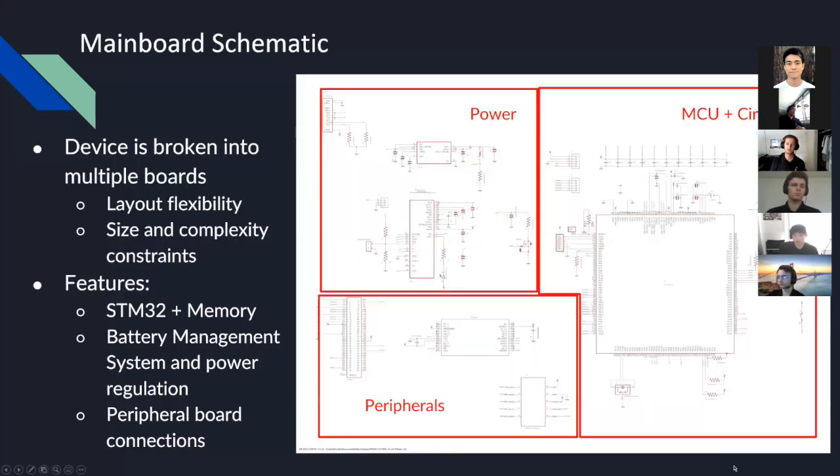Our device is broken up into multiple boards, and this is due to the inherent layout flexibility as well as the size and complexity constraints of our enclosure. And so on the right is our main board schematic. As you can see, it comes with the STM32 plus external memory. This gives us access to a very powerful low power processor as well as extra working memory in the form of QSPI flash.